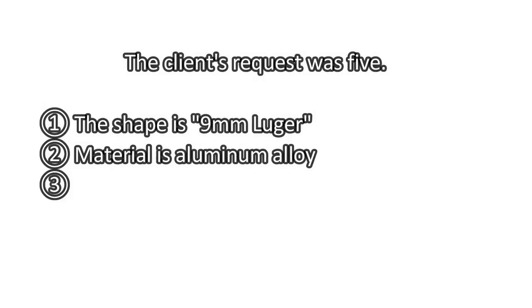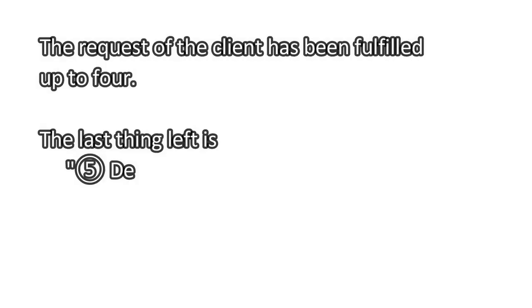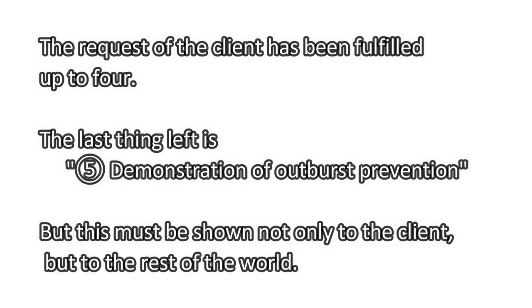The client's request was 5. The shape is 9mm Luger. Material is aluminum alloy. Center fire method. Mechanism with gas release. Demonstration of outburst prevention. The request of the client has been fulfilled up to 4. The last thing left is demonstration of outburst prevention. But this must be shown not only to the client, but to the rest of the world.